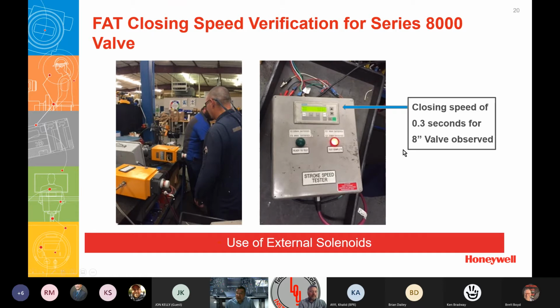So here's the 0.3 seconds. You can go to 0.6. When you actually put a valve in, install it, torque the valve down, and actually have gas flow pressure to it, this time actually goes up slightly. It may go to 0.5 seconds, and that's why one particular end user actually does that.